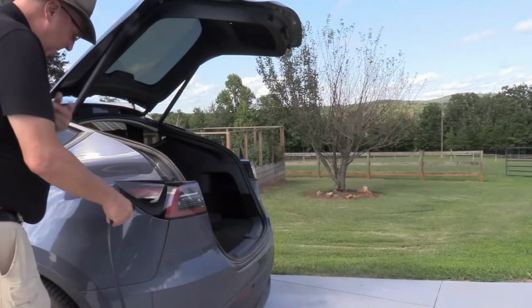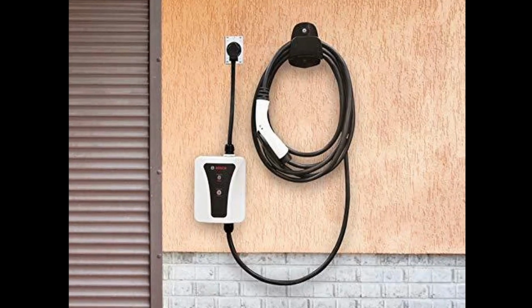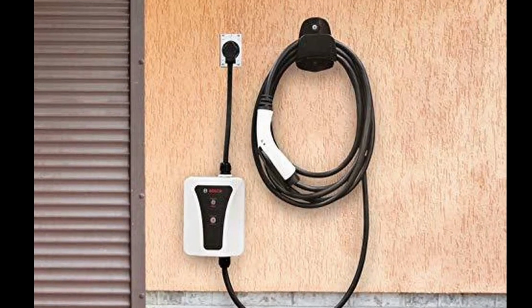Ultimately, if you're a homeowner watching this, if you're somebody who has purchased an electric vehicle, make sure you're charging everything properly. Make sure your electrical system can handle that type of current draw from the charger. And if you're installing something, if you're getting a level 2 charger installed, make sure it's being installed by a qualified electrician.